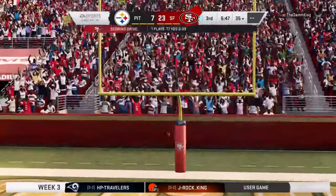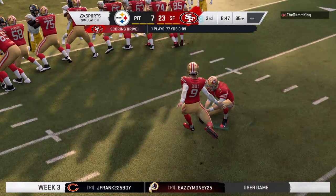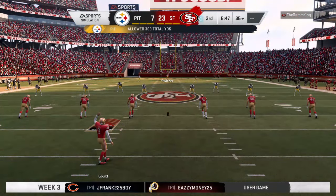Yeah, he was following me. I'm finna post out his ass for a few.